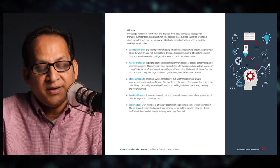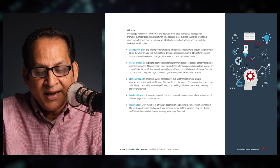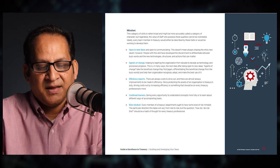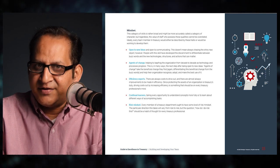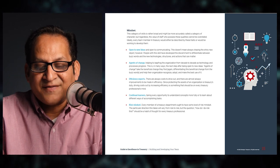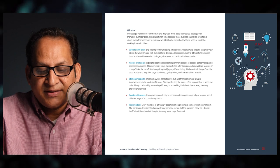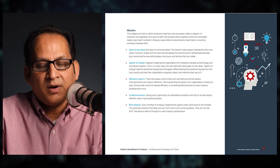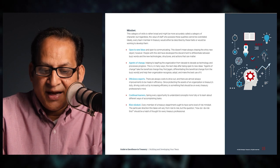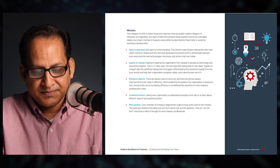Fourth, become continual learners, taking every opportunity to understand concepts more fully or to learn about different ways of accomplishing tasks. Fifth, develop a risk mindset. Every member of a Treasury department ought to have some level of risk mindset. The particular direction this takes will vary from role to role, but the question, how do I de-risk this, should be a habit of thought for every Treasury professional.